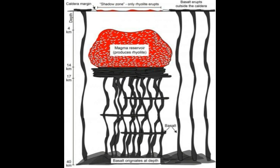The basalt magmas are commonly generated in the upper part of Earth's mantle, which is below the crust. The mantle is the part of the Earth's interior between the metallic outer core, below the mantle, and the crust above the mantle. So that's the Earth's mantle.